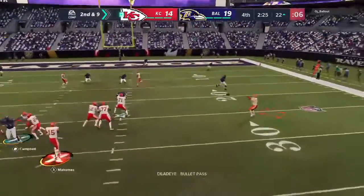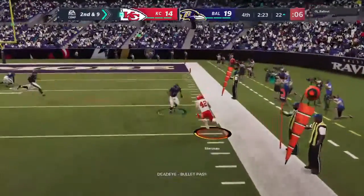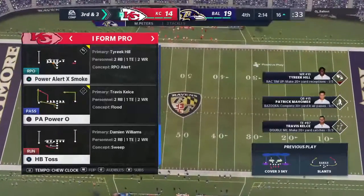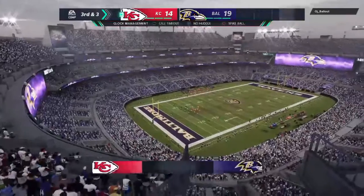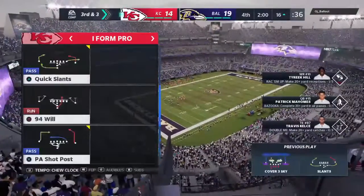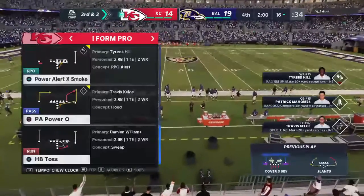On 2nd and 9. Mahomes. He's just going to dump this one off to his fullback. Down. And the big guy catches the ball out of the backfield, and oftentimes it's quite a surprise to the guys playing defense because not ordinarily thought as a pass catcher, it often works when they decide to dial it up.